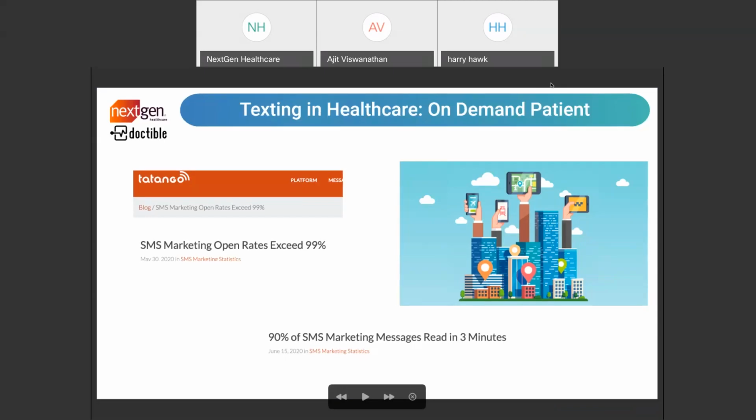The first thing I want to talk about a lot today is this concept of the on-demand patient. We all have seen the statistics in healthcare with texting, and I think we all understand that texting is very convenient. In fact, a research study shows that if you look at texting or SMS, the open rates are in excess of 99%. That's a pretty shocking statistic, because the question I always ask folks is, if you look at your email inbox, guess how many unread messages you typically have? I'd presume anywhere from a few, 10, 20, to hundreds, if not thousands.